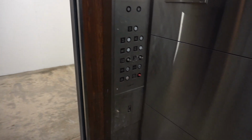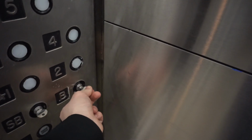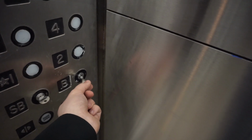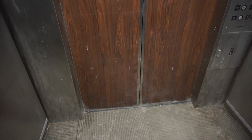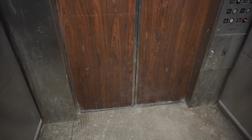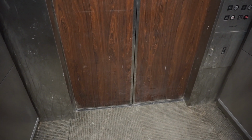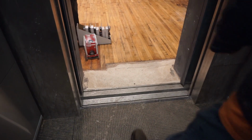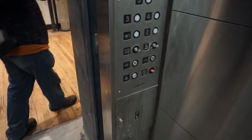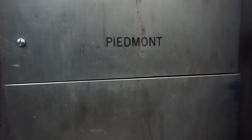Go ahead and send it up to B. There we go. Yep, that's interesting. It's overhead drive. Neat old elevator. Just looking at the elevator. Okay. What are they doing here?